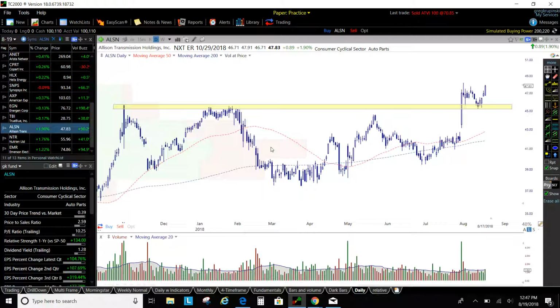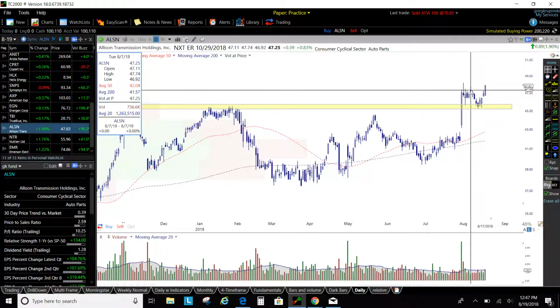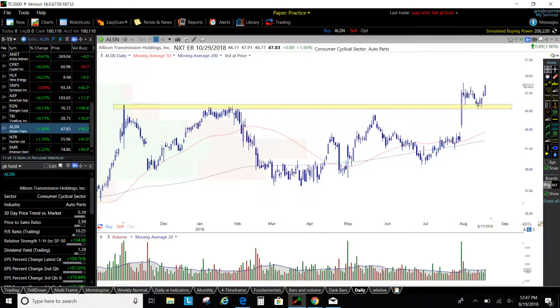ALSN, I like this chart quite a bit. These last three are ones that I entered late last week, but I'm including them in this video because they're still in very viable ranges. So this one has this level around 45 or so as resistance here, here, broke above it here on huge volume, pulled back into it and started pulling back away from it. So I entered it late last week, and then Friday we got the close. We closed above the levels that traded a couple weeks ago. So I like this one quite a bit. Really nice looking chart here for Allison Transmission.